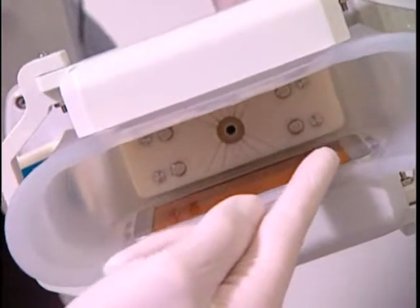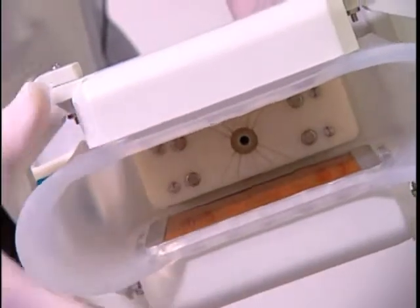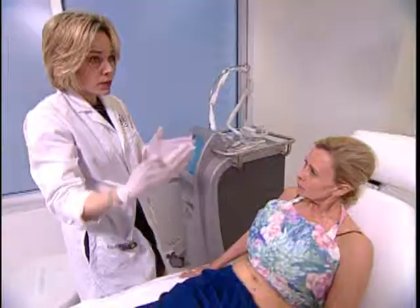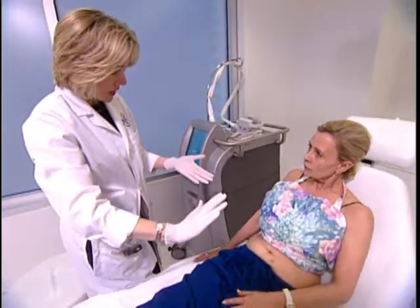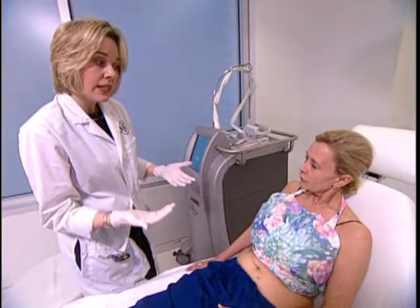At this point, I show the patient the non-invasive vacuum applicator and the cooling panels within the applicator, along with the liner that protects their skin. I describe the cooling sensation which is noticeable when the procedure begins and explain that this sensation goes away within a few minutes.